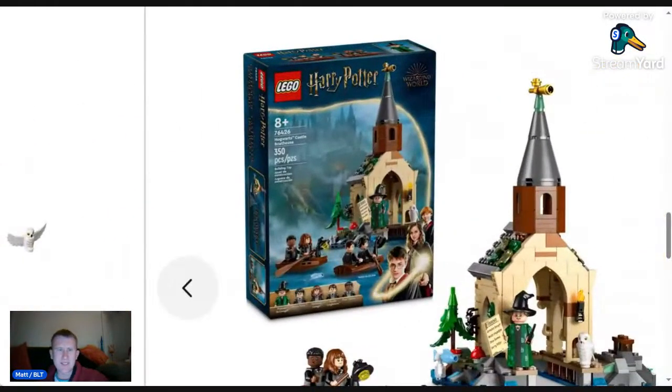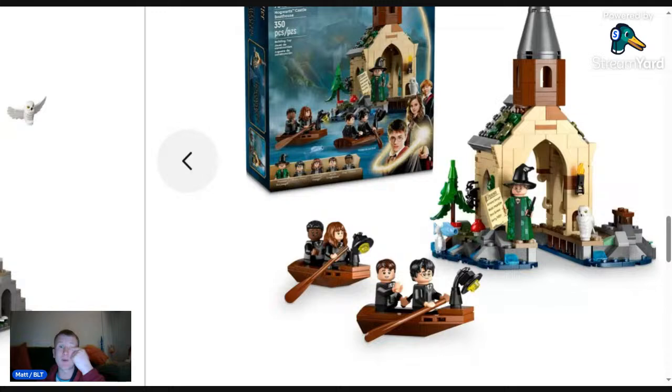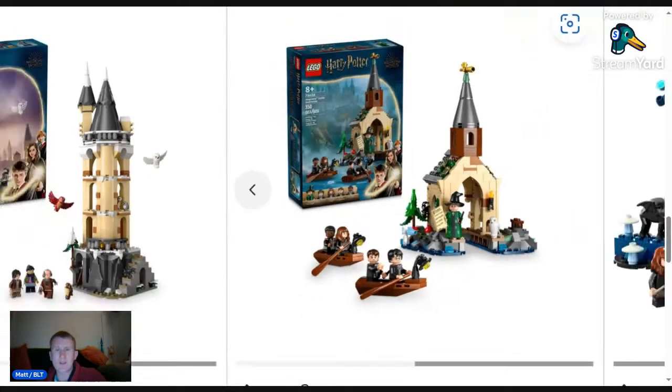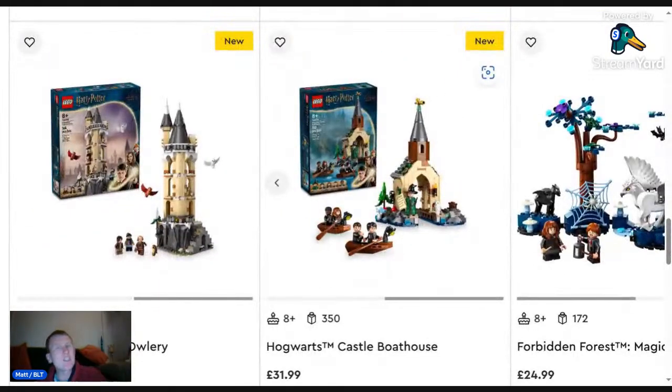$31.99 and 76426. This comes with a good amount of minifigures, actually. If you think about it, it's got five different figures, 2 boats, and then you've got her with the list. You could probably utilize this actual thing quite nicely. You've got a nice little bit of detail on the side. You've got a nice little bit of water. You've got the owl and obviously the flames. You've got the new elements for the tree that came with the Rivendell set, I do believe, first. And then you've got the fish. So again, it's a nice looking thing. They're all at reasonable price points.